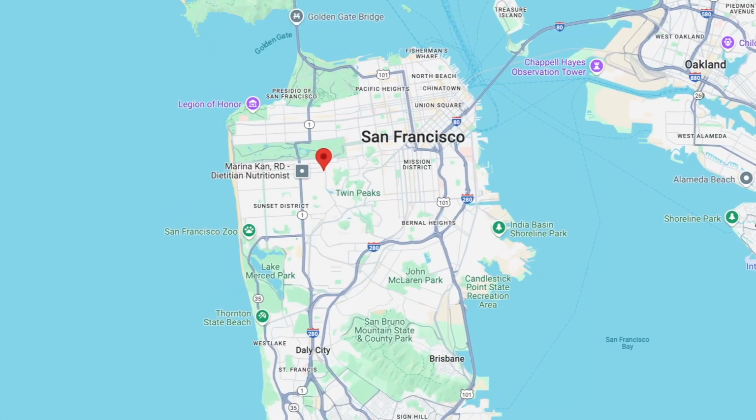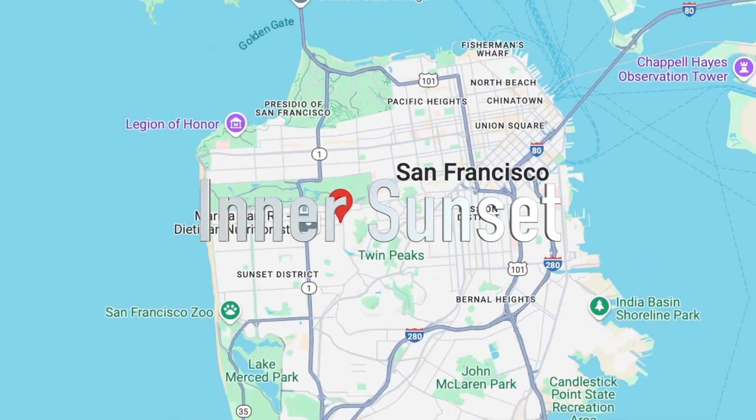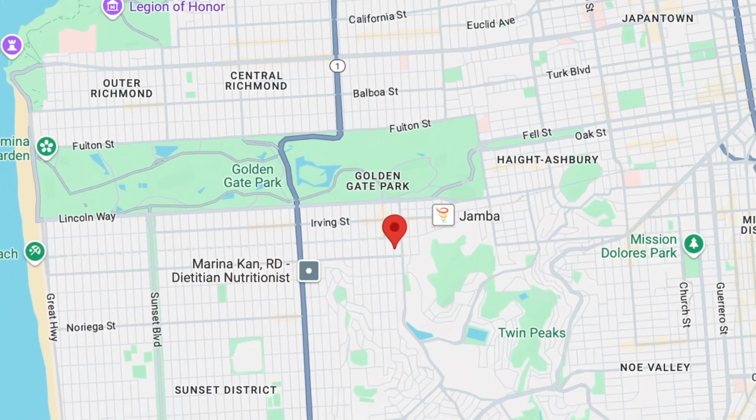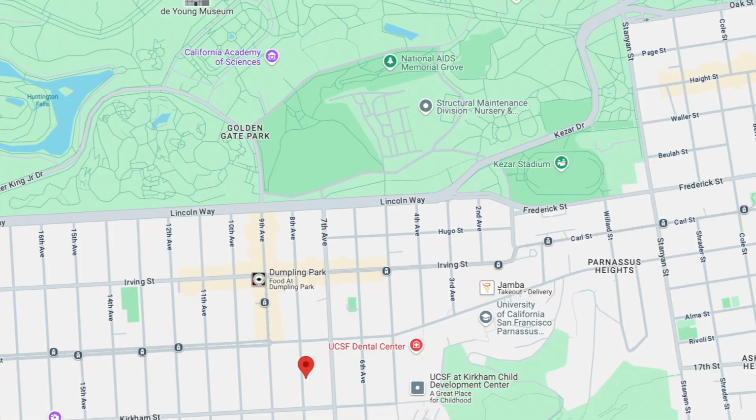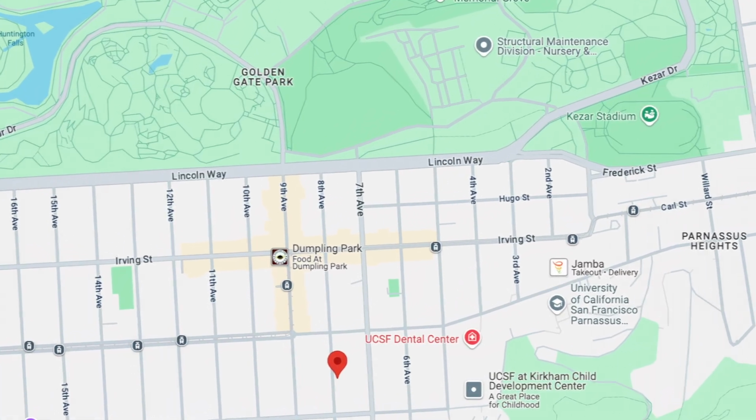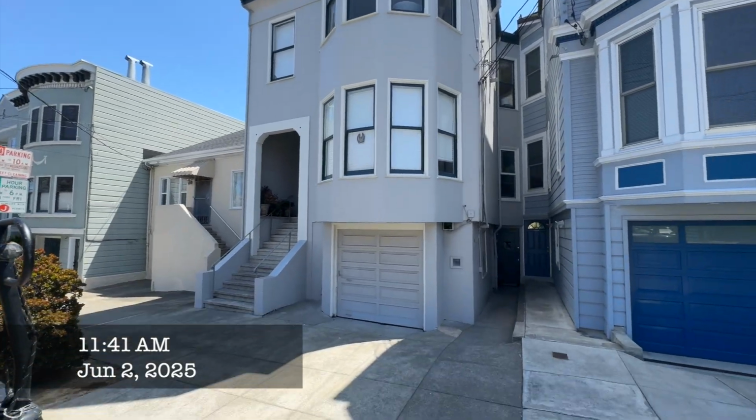Okay, fantastic. Here we are, zooming into the inner Sunset neighborhood. Very walkable, extremely convenient, lots of transit options, and more importantly, lots of food and drink, coffee shops, and 2.5 blocks just south of Golden Gate Park.